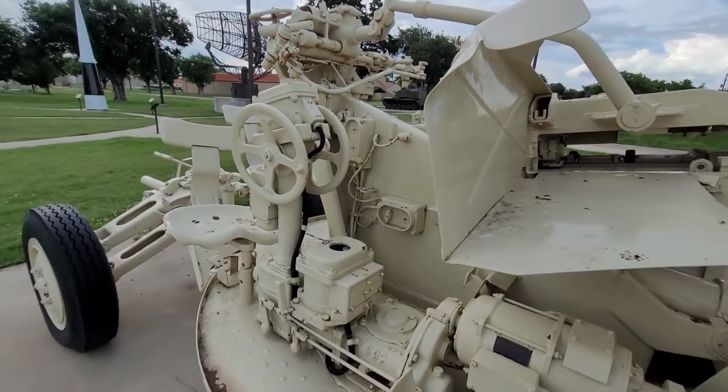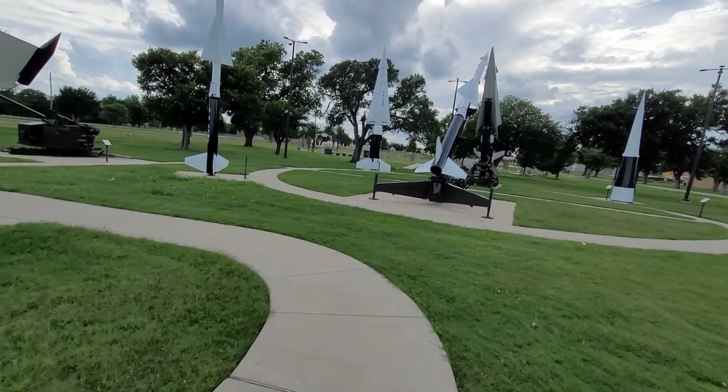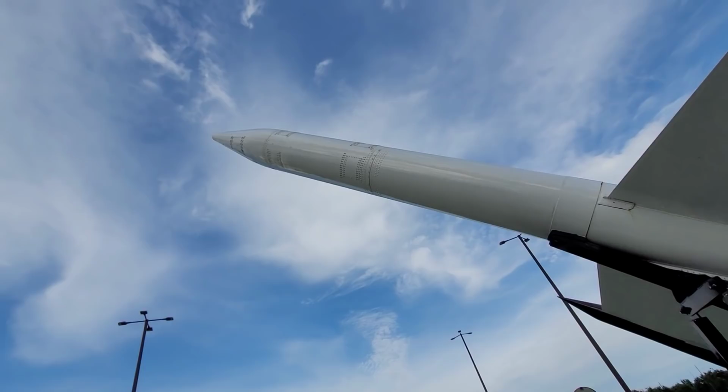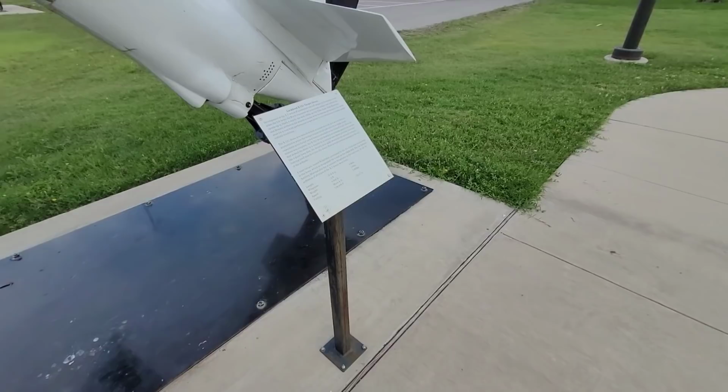I need to stop. People are going to be like, oh, TK is really coming out now, huh? Yes, sir. Look at this. Now we're starting to get into some more advanced weapon systems. Look at that, man. Missiles with wings.